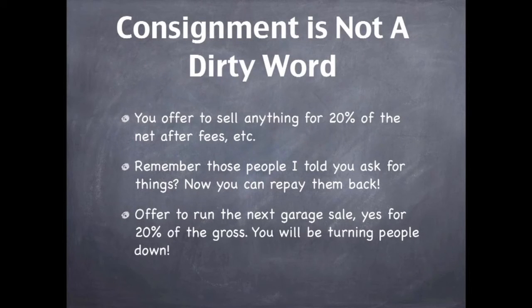Now, this is another little trick that I didn't talk about a lot, but it got us through some rough patches in the early years. Consignment is not a dirty word. This is the deal in today's world. You've got to think about what's in it for the person and why they should do business with you. Because traditional consignment stores operate on a 50% basis. They take 50% of the sales price.